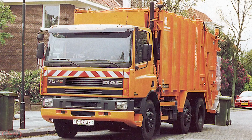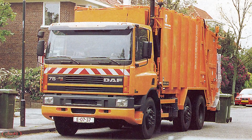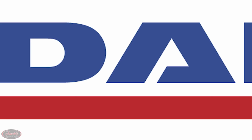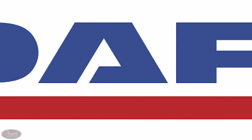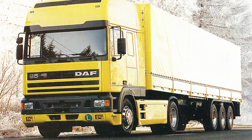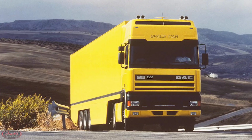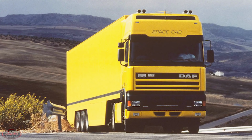Despite the debut of a variety of new DAF vehicles, the commercial truck market quickly started to collapse, thus leaving DAF to declare bankruptcy the next year in 1993. Luckily, within only a few weeks, the company was bought and brought back to life under a new name called DAF Trucks NV. Even after their little hiccup the year prior, the company came back strong in 1994 with a new version of the 95 vehicles, this time taking on an even more colossal-sized cab called the Super Space Cab.